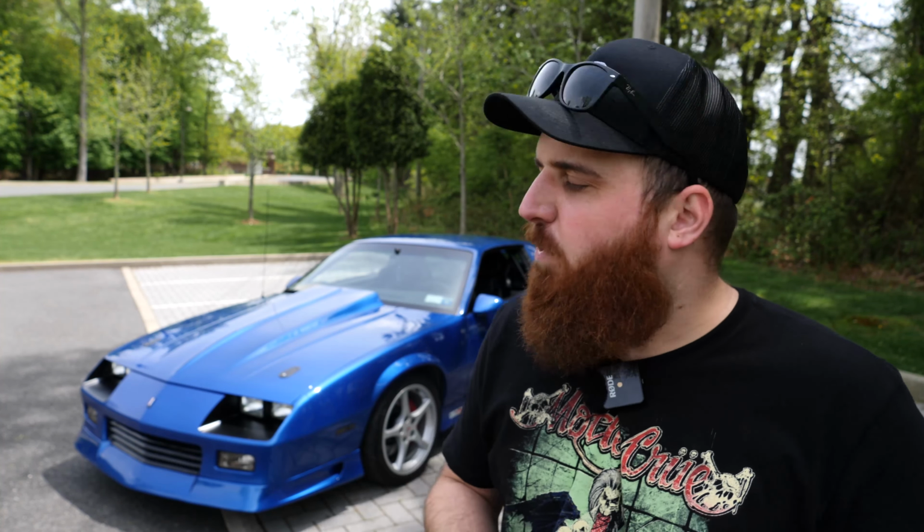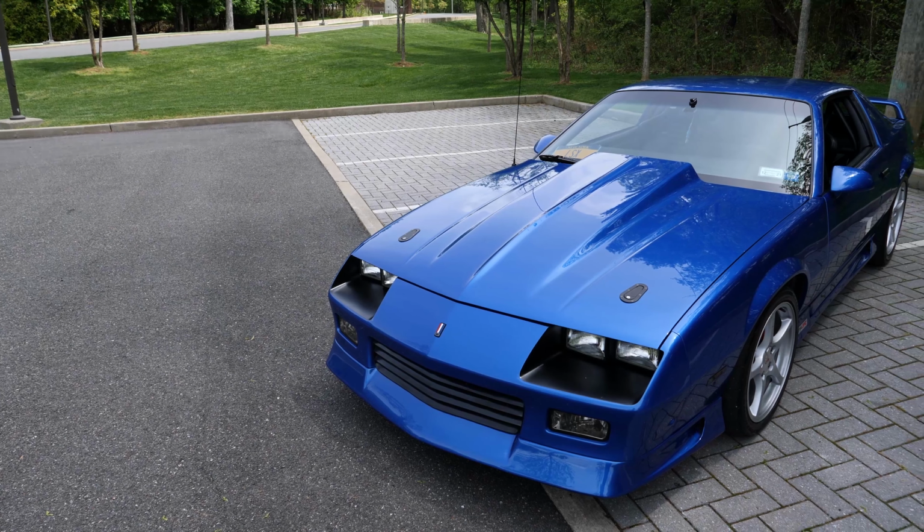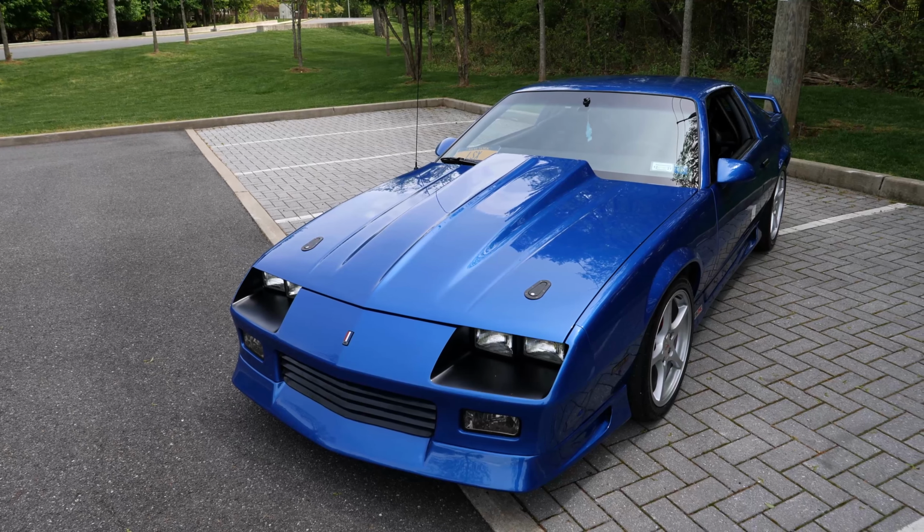And for the most part, it looks pretty good, but my experience and the quality of work that Mako actually did was questionable, to say the least. So to start off, this car did not look like this when it rolled out of Mako's spray booth.